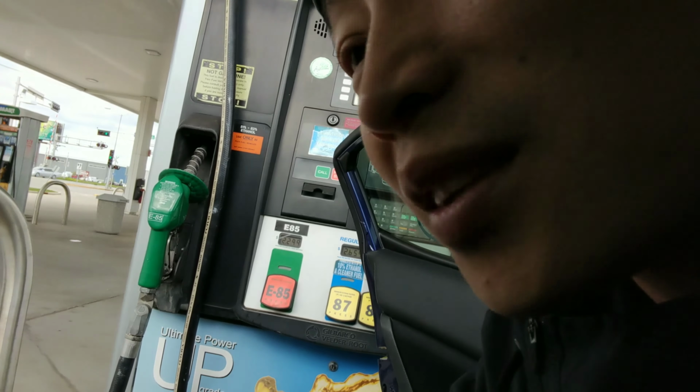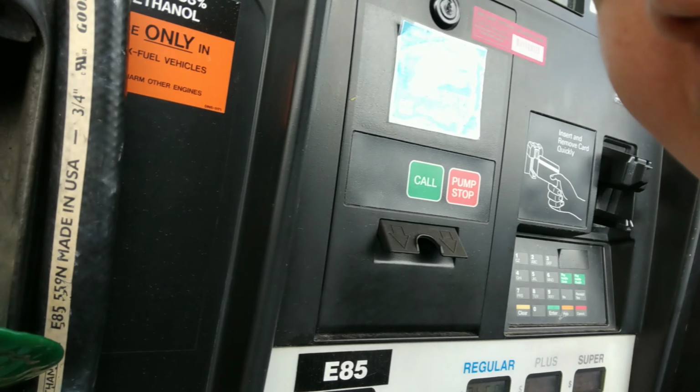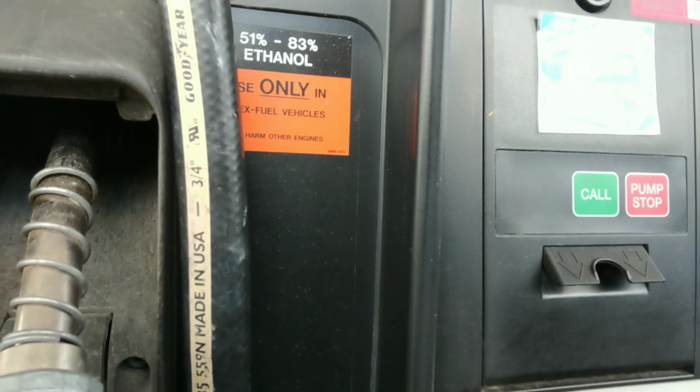So those that live in Wisconsin, in the Fox Valley, it's tough to find E85. So the E85 here is pretty tough. You can see what I'm trying to show you guys is that it says 51 to 83% ethanol. So the problem is I don't know what the ethanol content this thing has right now. The attendant doesn't know how much ethanol is in here.